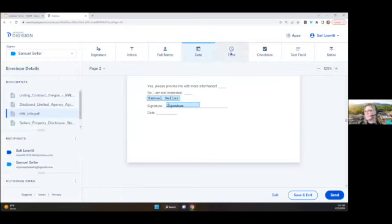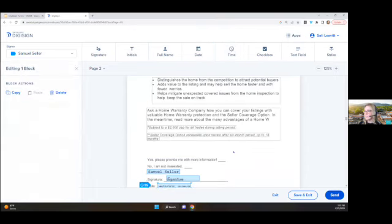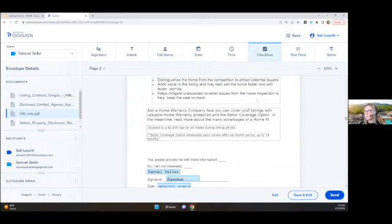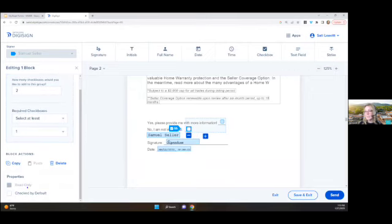Or if I want the date and time, I can click time, and then that'll give me the date and time. The check boxes are pretty cool. So you can go ahead and click plus, add a checkbox. I can add a second checkbox. I can then drag this over here. Okay, let me double click. And so you can pre-check them if you want to go ahead and check them.